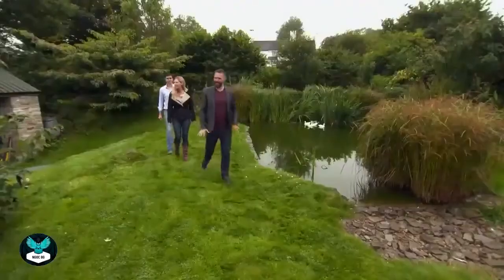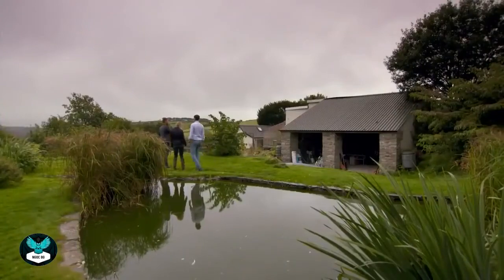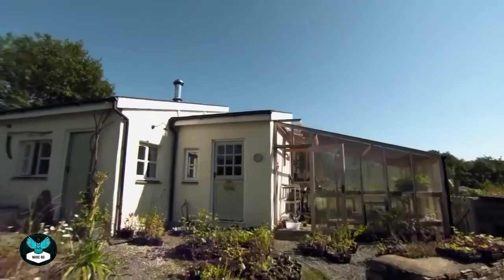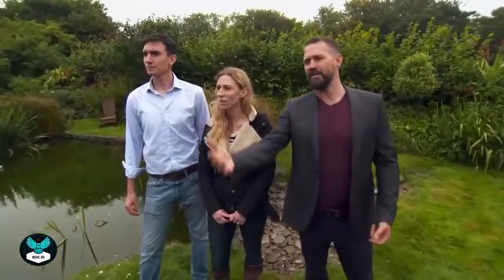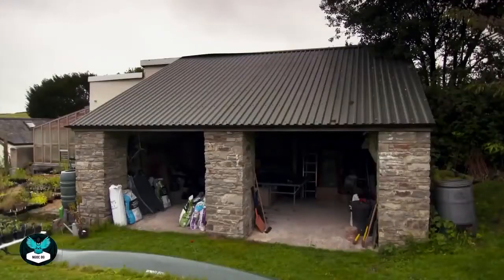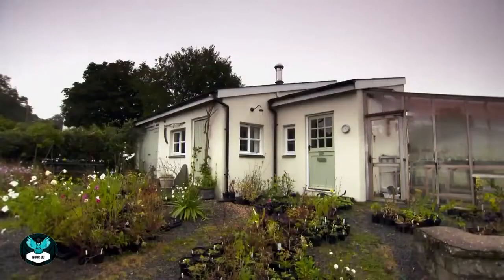Come up here, then you can survey your whole domain. So it's a little bit complicated, but this is the property that you'd probably want to convert for your parents. OK. It goes out quite a way on this side, and on the other side, they've already got a studio and it's got electricity in it.